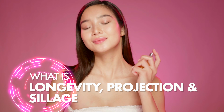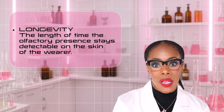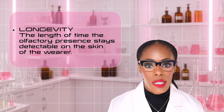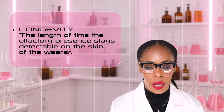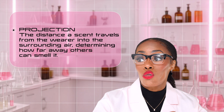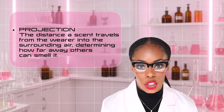So that's going to take us right into longevity, projection, and sillage. The longevity is how long it lasts. Some fragrances will give you a couple hours of wear. Some fragrances will last on your clothes for days, months, on your skin for 12, 16 hours. That is the longevity. It has nothing to do with the actual projection and sillage. Some fragrances can last a long time on the skin, but they project more intimately.